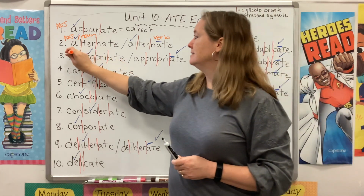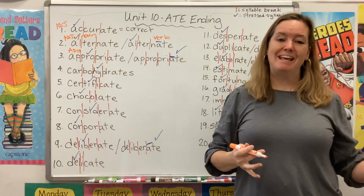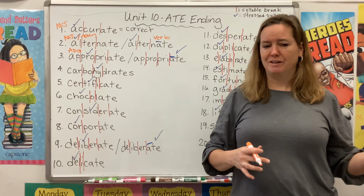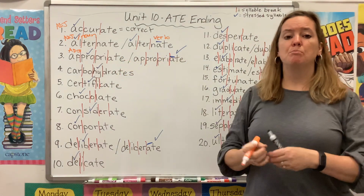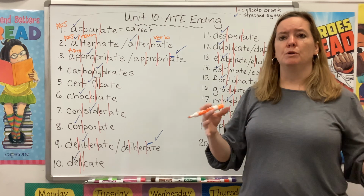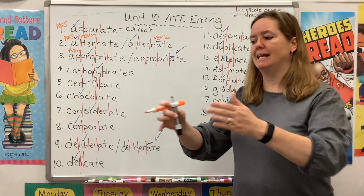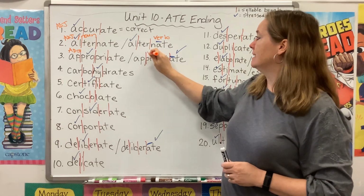Appropriate is an adjective, right? Like it is appropriate to wear a bathing suit to the beach. It's not appropriate to wear a bathing suit to church or to a funeral or even to school. Okay, so that's a describing word. But if you appropriate stuff, that means you work in a government agency and you are sorting out the money, the funds, right? You are appropriating funds to different groups. So here, appropriate is a verb.